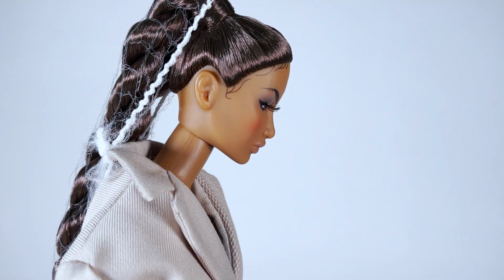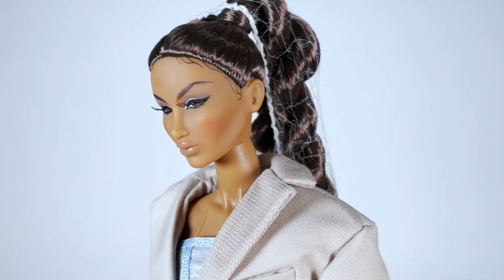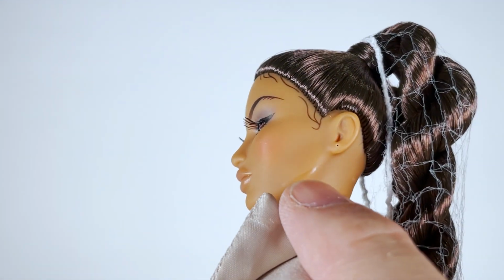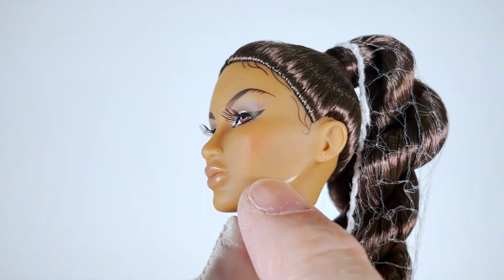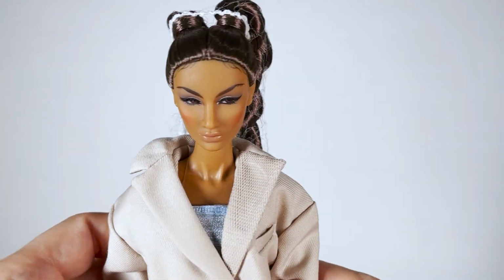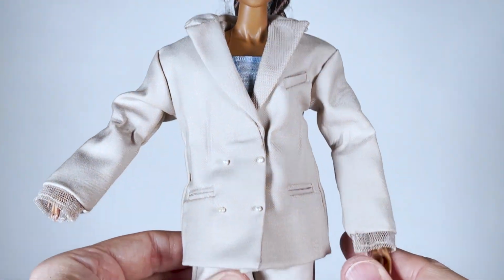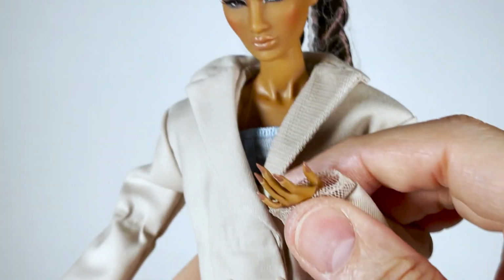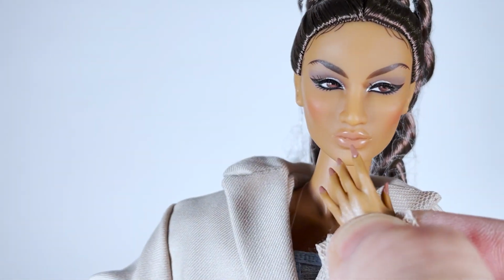Look at that profile and those cheekbones. Oh, there is a little trace of glue or gel on her jaw. I hope I can remove it. She's wearing an oversized coat. Her pants look very nice. She has long manicured nails matching her lipstick, maybe a darker tone.